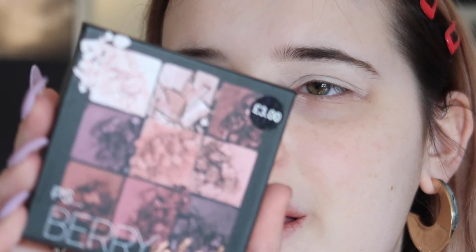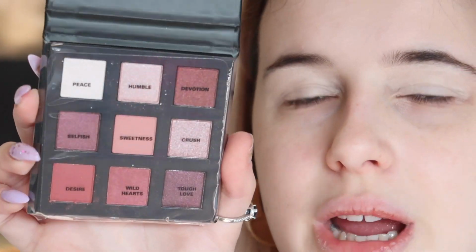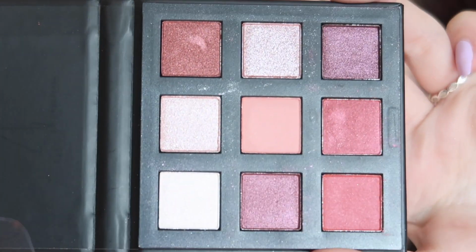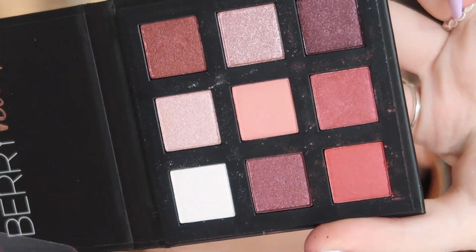Okay, bye. This is the Berry Velvets palette, and when I open it up, this is what it looks like. These shades are actually really pretty. You've got a mixture of mattes and shimmers, and they do also have shade names on them. The one thing about Primark is that everyone has to open everything, so to try to find a palette where no one's opened it or messed with it was quite a challenge. It does come with all the shade names, so I'm going to try to keep to the shade names as best as possible. As you can see, it comes with 9 shades for £3, which, I mean, you can't really go wrong.